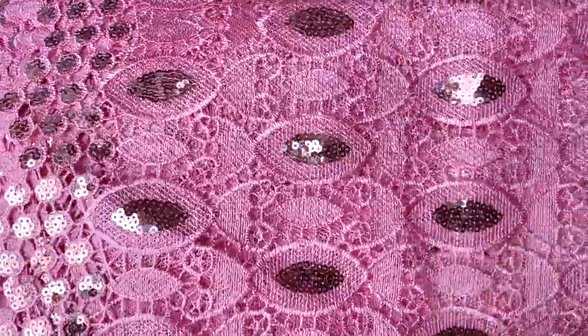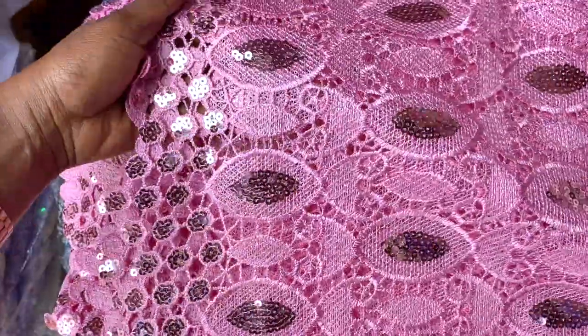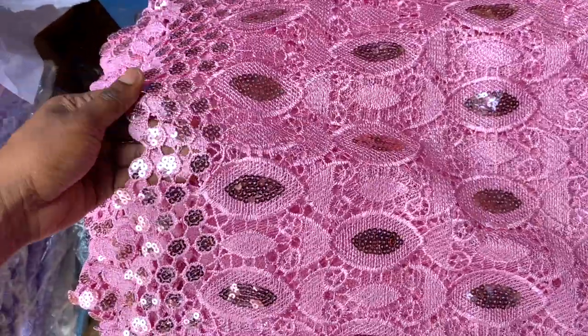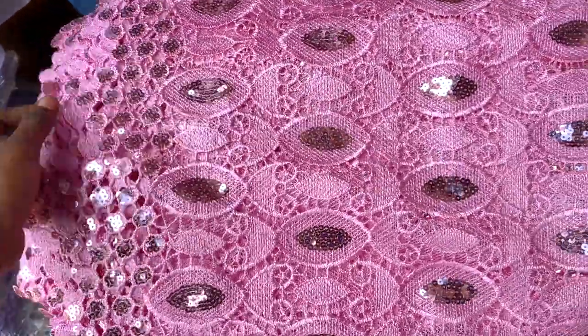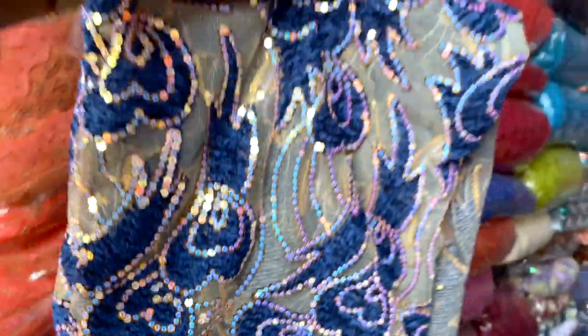And this is the cord lace. Oh, okay. This one is cord sequence. Okay. So this is what it looks like. Cord sequence. This one is cord sequence. This is very pretty. This is very, very pretty. Okay, look at this one. That's how I want to buy.